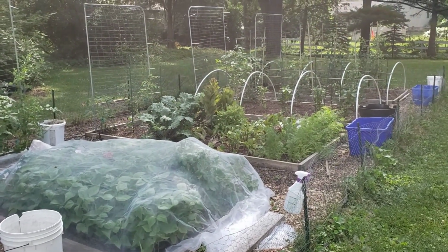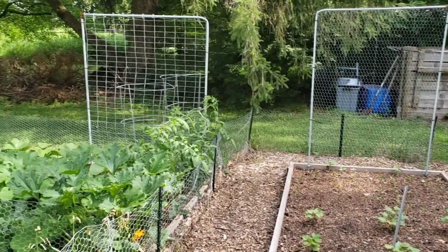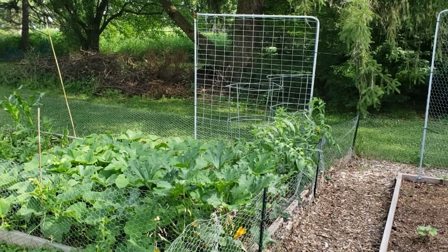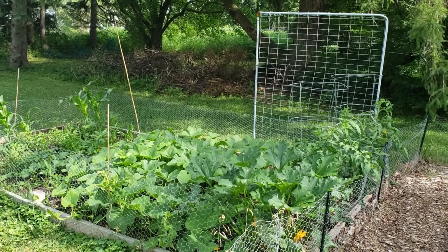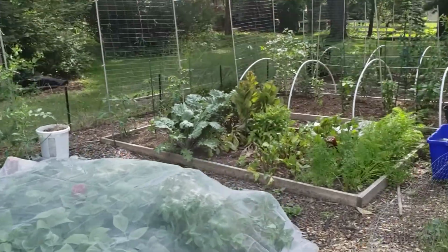So we're going to continue that practice today, and it's something that I have to continuously remind myself to do, just to manage stress and take care of myself. So let's check out what's going on with the vegetables this morning.